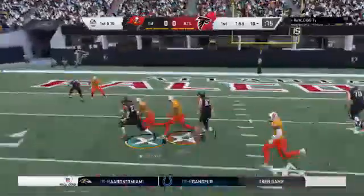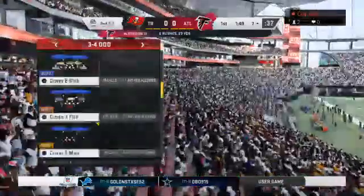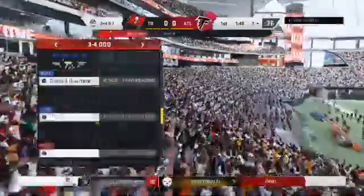Now Gordon on 1st down. And he will maneuver his way down to about the 7. 3 yards on the pickup there, and it'll be 2nd down.